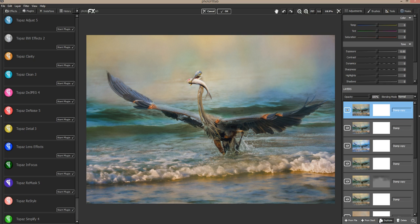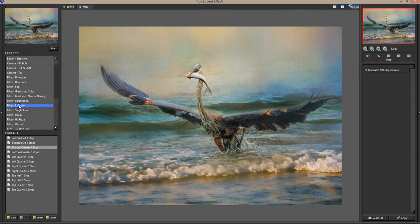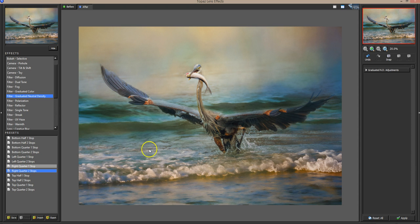I'll duplicate it again. I like Lens Effects Reflector for adding light to a certain area. See, that just added a golden light, gold on bottom. That's before, that's after. If I wanted a light coming in at it from the left, I could do that, or from the right, or from the top, or even silver, just to lighten it. If I wanted to do that. Graduated neutral density is good for darkening, which helps to shift light around where you want it. I like to look at these and play with these.